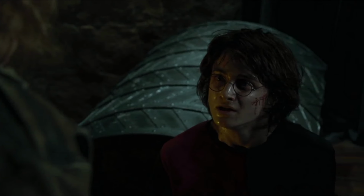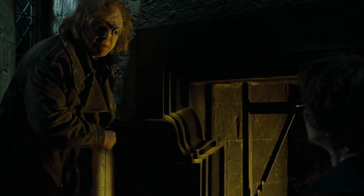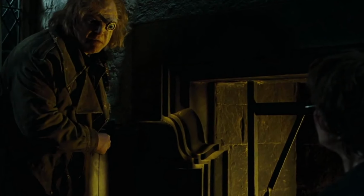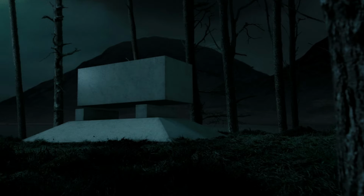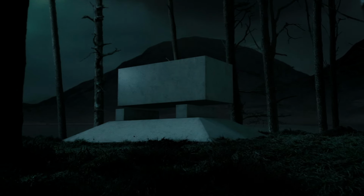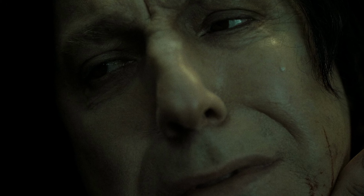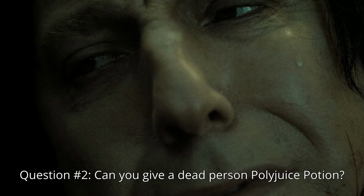For, considering we never learn of any instances in which a witch or wizard used Polyjuice Potion to become a dead person, and the idea that it may be fatal, all combined with Barty Crouch Jr.'s confession, it would seem that no, you cannot use Polyjuice Potion to turn into a dead person. Which brings us to the next interpretation of whether or not you can Polyjuice a dead person. Question 2. Can you give a dead person Polyjuice Potion?